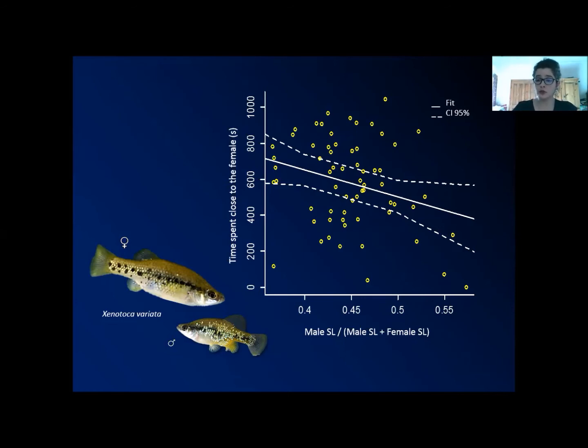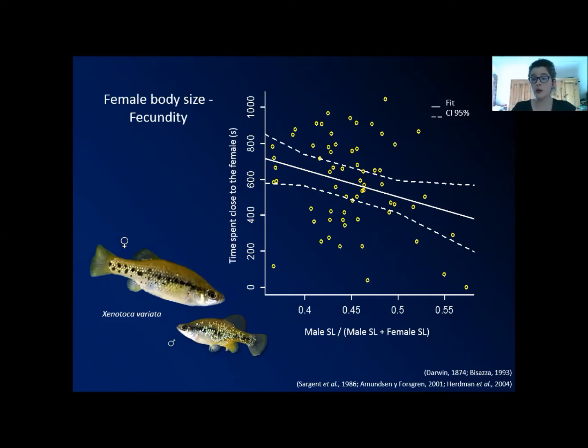And these results could be explained because there is a relationship between the female body size and their fecundity. So males could prefer to spend more time close to larger females because they represent an opportunity to have more offspring.